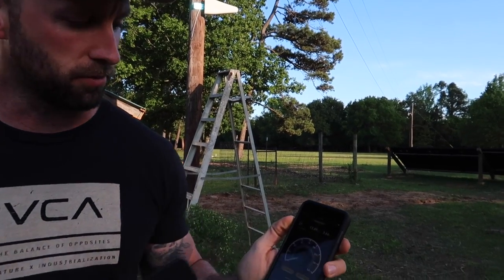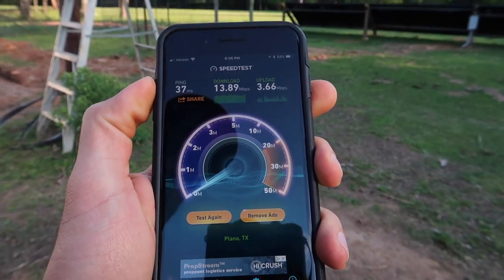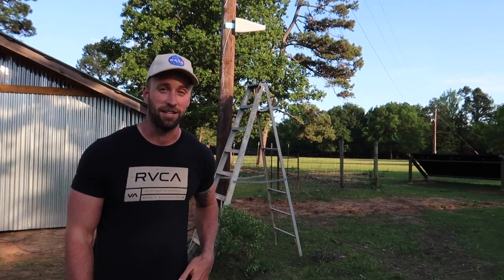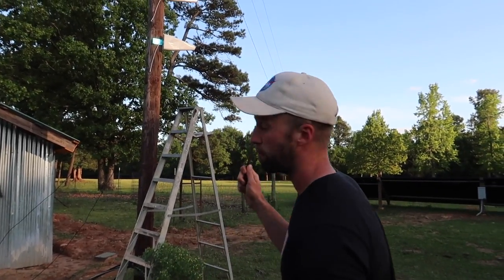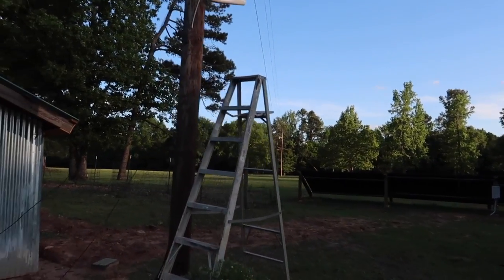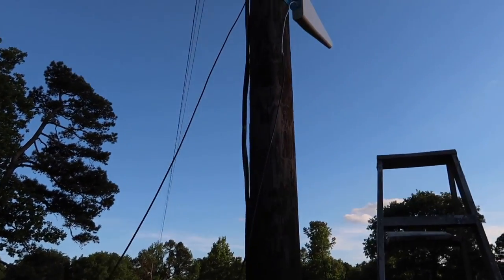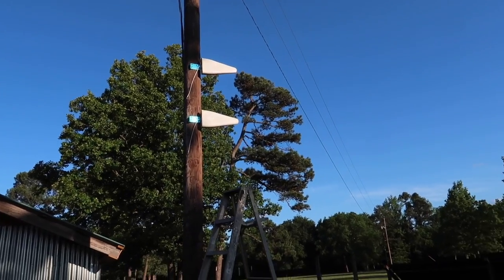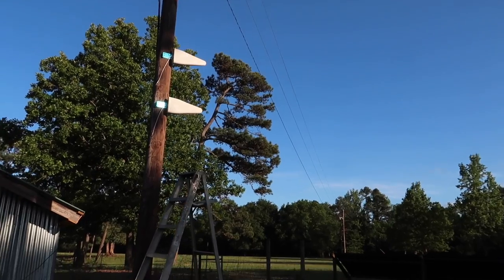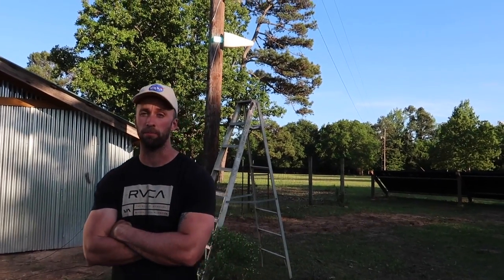I just did a speed test with it, and we were getting almost 14 megabytes download speed and 3.5 for upload speed. So for being out here, it's not too bad, honestly. Right now we just have them mounted up. I'm going to run some conduit down so the coax cables can't get damaged or anything, and I'm just going to bury it half a foot underground. We do plan on eventually making it so we have a full five bars. Yeah, we're gonna figure it out. But for right now, if we stick with the service so far, I'm happy with it. It's only been a day of actually having internet, so anything right now just seems awesome.